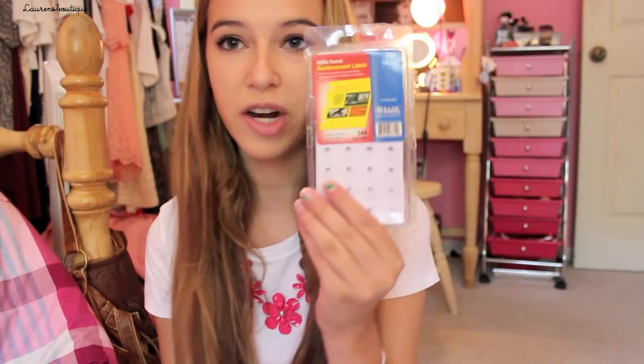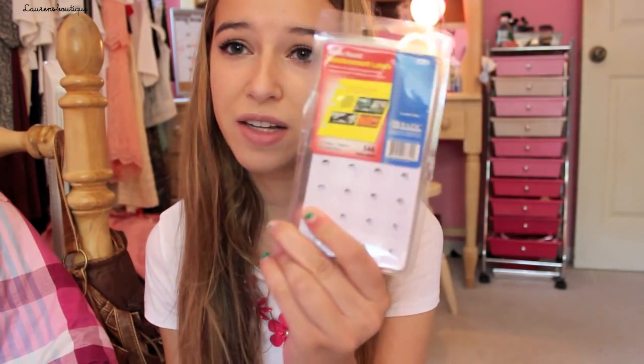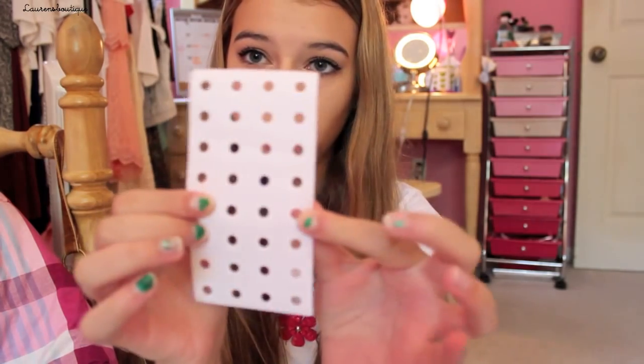And then I also got these here. I opened these already, but they're these little label things. You guys know what they are. You know when you have loose leaf paper, you put it in a binder, and the paper rips, and then you put these little white things around them. These are very necessary because I literally rip all my papers, and then they fall out, and I don't know where they go. And then I got some highlighters and stuff.